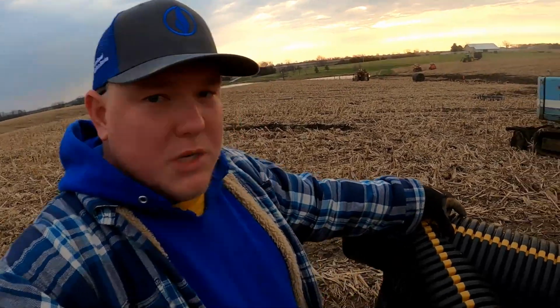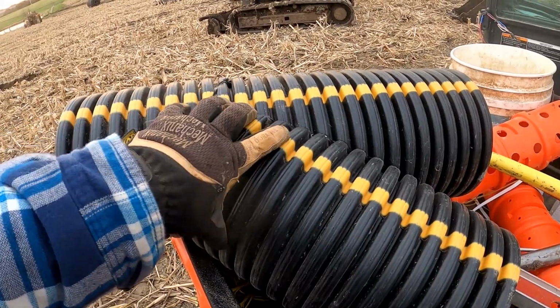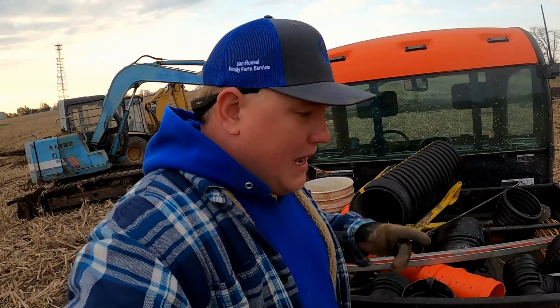The other type of pipe is very simply non-perforated pipe, which means that it does not have those slits in the side of it, which means that water cannot enter the pipe through the sidewalls here. Those are your basics for laying pipe. High ground to low ground, high pressure to low pressure. What do you guys say we start digging?